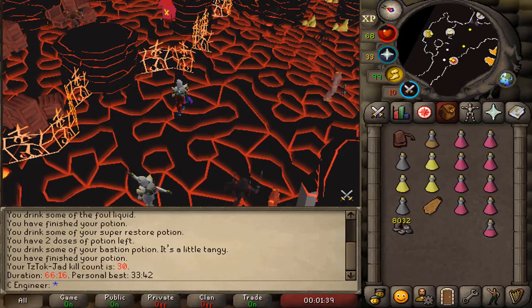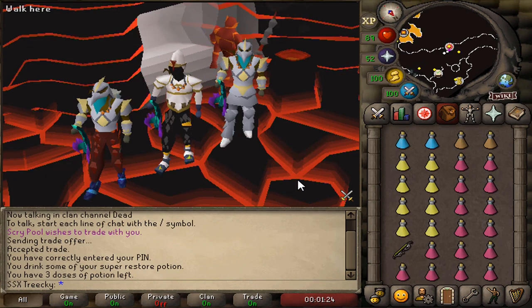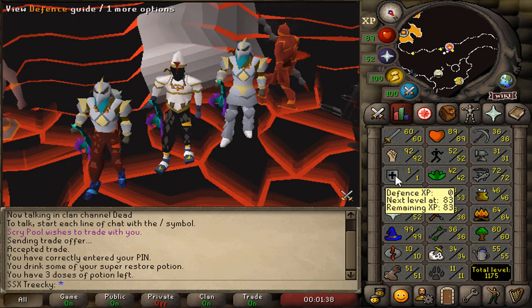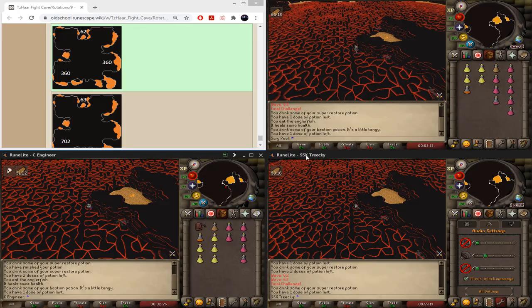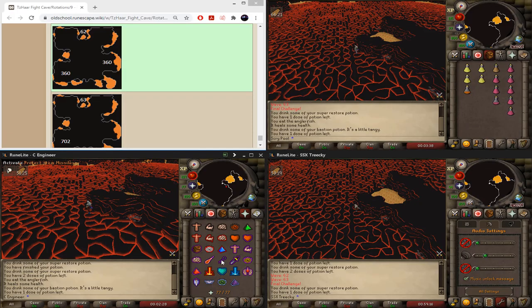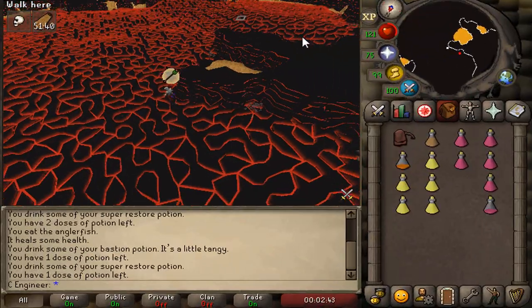Sadly, no pet. Now it's time for the final challenge here. Can we do Jad on 3 accounts at the same time? And now I'm gonna be having my 1 defense pure, meaning if I mess up my prayers, Jad is definitely gonna hit. And it's even possible for Jad to 1 hit my pure. Prayer, and prayer. Let's go.